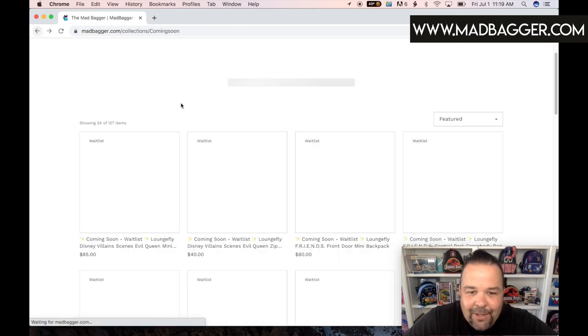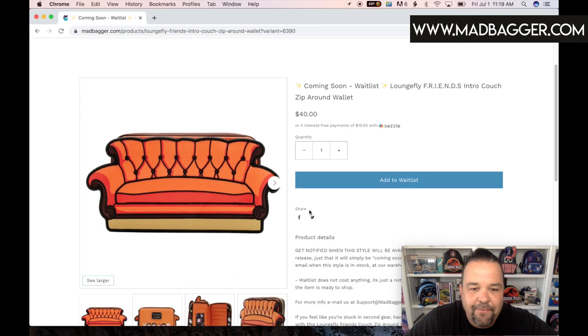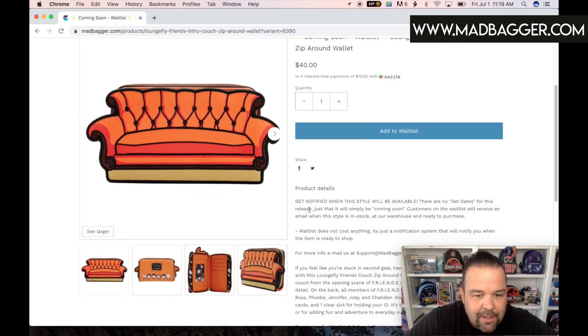All right, let's go ahead and take a look at the next piece. The next piece is going to be the Friends wallet. To me, this looks like it's pretty close to a full checkbook size zip around wallet. You are going to have the iconic orange couch from the Friends TV sitcom on the front. Looking at this, it looks like there is a lot of detail on the couch here with embroidery.